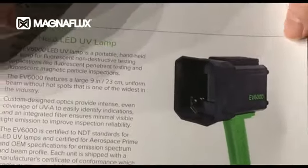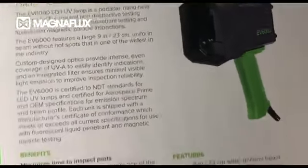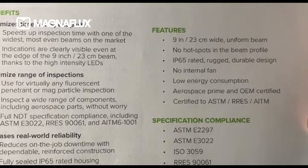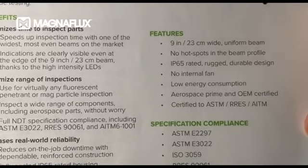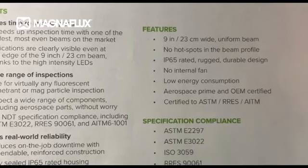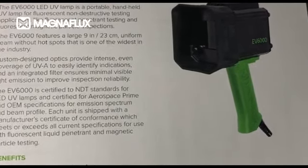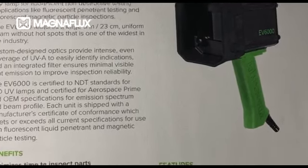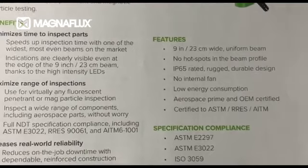As we talk about standards, let me take you to the product data sheet for the EV6000 handheld LED UVA lamp. As you can see near the bottom of the page, we reference the specification compliance: ASTM E2297, ASTM E3022, ISO 3059, and RRES 90061, which references some of the specific requirements of Rolls-Royce for their UVA LED inspection lamp. The two primary criteria for the Rolls-Royce standard are that the maximum output not exceed 5,000 microwatts to ensure that there aren't reflection problems on polished surfaces, and also to ensure that there's a uniform beam across the entire inspection area. In other words, we don't want to see light and dark spots, hot and cool spots. The beam needs to be uniform to meet the standard.